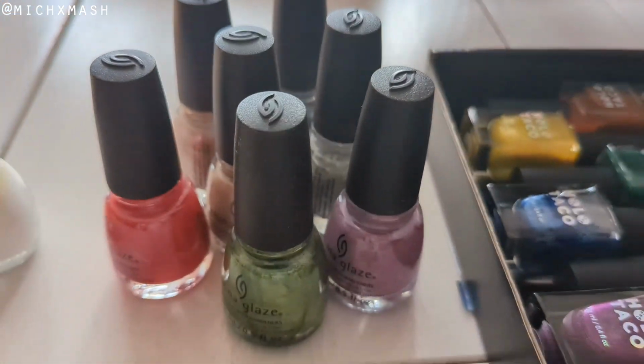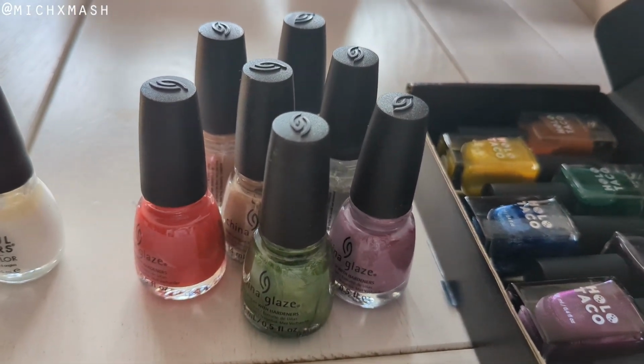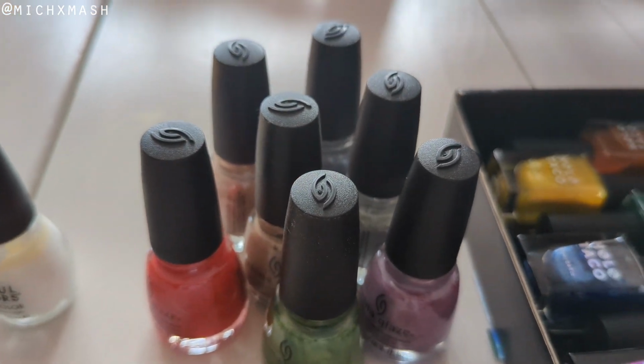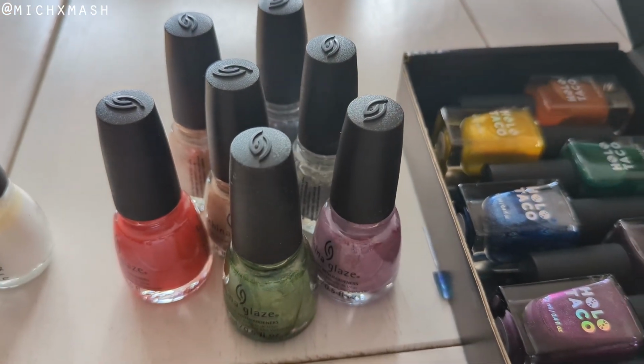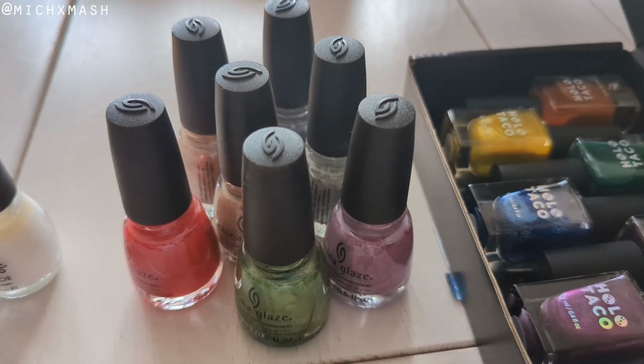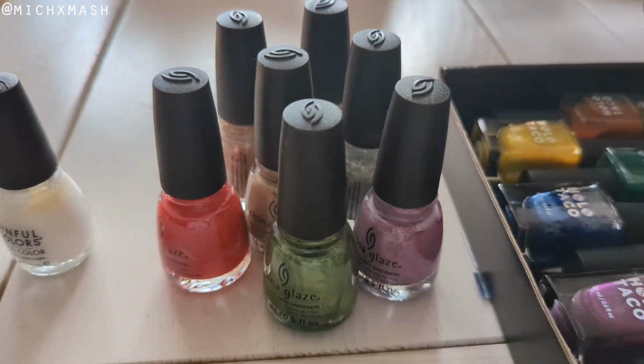Here are the rest of the nail polish from the Jollywood collection that I got in PR. These were the ones that I wanted to keep, but I just haven't reached for them as much as I wanted to, especially because I love the Holo Taco Pastel Rainbow collection a lot more. So I decided to let these go to friends and family.